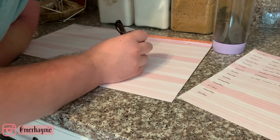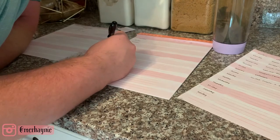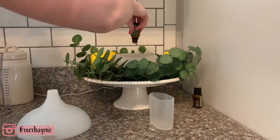We always like to go through the fridge and the pantry and check to see that we have stuff that we need to make food. And then that way we can go to the grocery store and get what we need. I'm going to pop some essential oils into my diffuser to get the kitchen smelling all fresh and ready to go for the day. And then the last thing that I'm going to do in this video is sit down and enjoy a nice blueberry muffin with my tea.